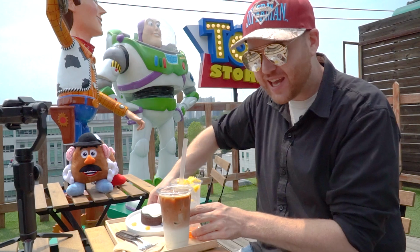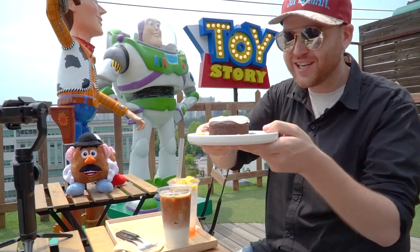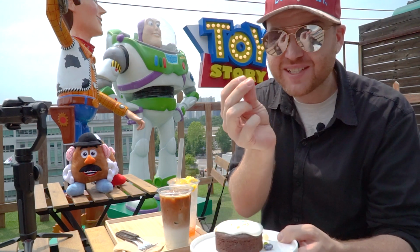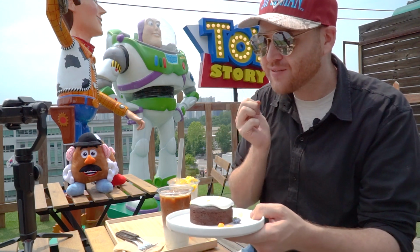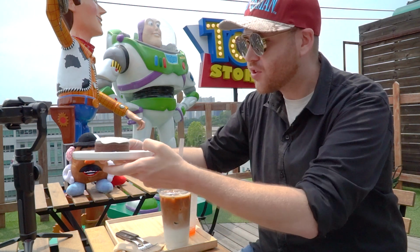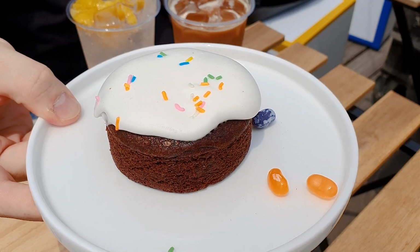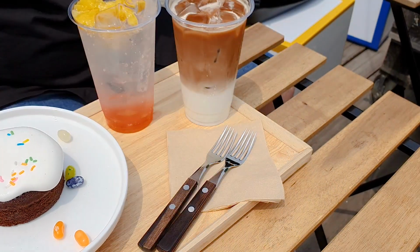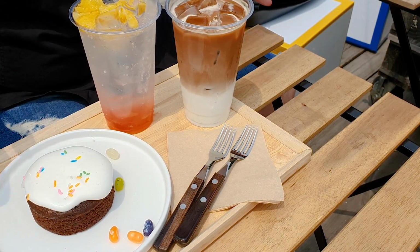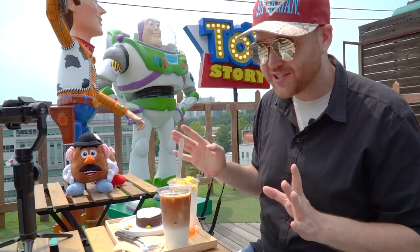So this is a triple chocolate brownie. Look at it, it is topped with icing and sprinkles, and it's got little jelly beans on it. Ooh, I am so excited to try this out. I think it'd be so good. The price of this was 7,500 won. But this is what they recommended to try. So, all right, let's go ahead and just try this because I am so anxious to see how this all tastes.